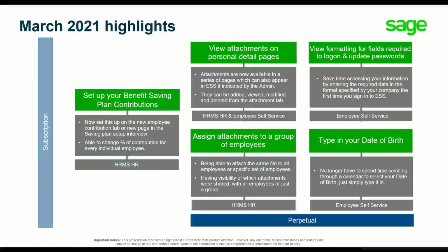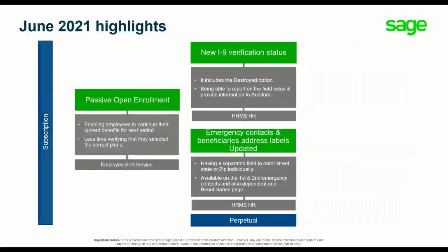In March 2021, a couple of features just to bring to your attention. On the left-hand side, this idea of setting up benefits savings plan contributions. This means that employees automatically contribute a particular amount or a percentage towards their pensions or savings plans. There's less admin work required, and HR admin teams no longer have to go into each employee's records to set up the contribution. Related to that and delivered in December's 2020 release was making savings benefits information more accessible through a summary page. So again, seeing all that data in one place, saving time in navigating around to get to it.